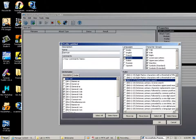I made it easier on you. So unselect everything, just select dictionary primary only. What that means is it's going to go through the dictionary. That's it. It's not going to mangle the dictionary. It's not going to add letters to it. It's not going to be like John the Ripper where the words were messed with. The words on these were actually in these dictionaries. So I think 217 is the only one you need. Unselect everything else, 217 only. It's going to go through these German dictionary files, check the words, and be done. Easy enough.